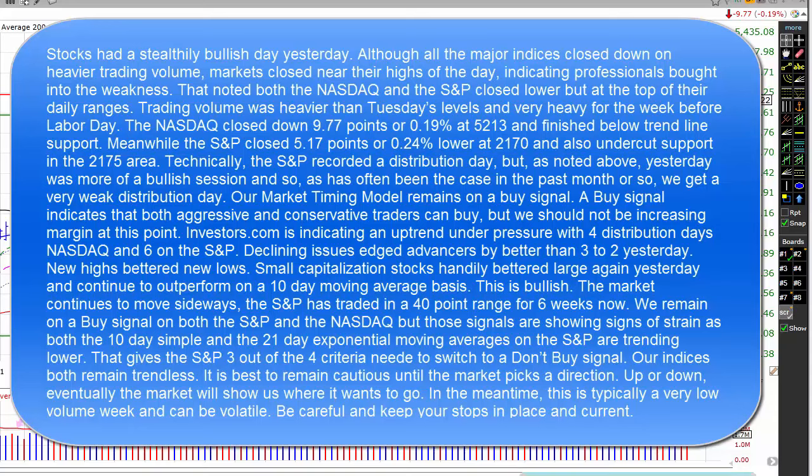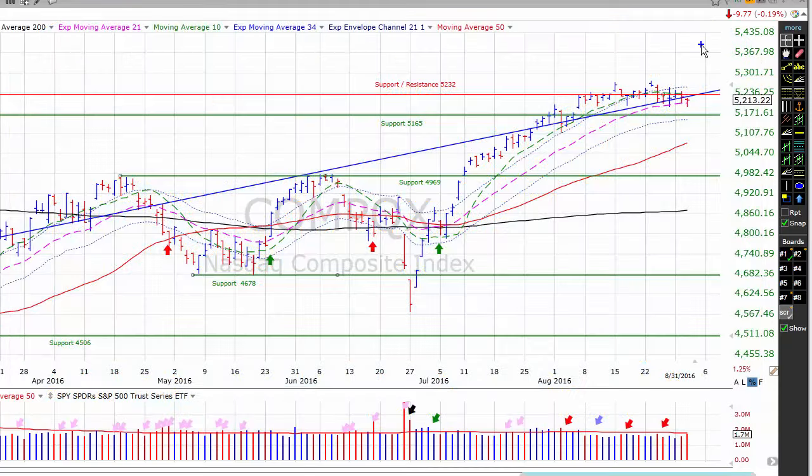Our indices both remain trendless. It's best to remain cautious until this market picks a direction. Up or down, eventually the market will show us where it wants to go. In the meantime, this is typically a very low volume week and can be volatile. Be careful and keep your stops in place and current.